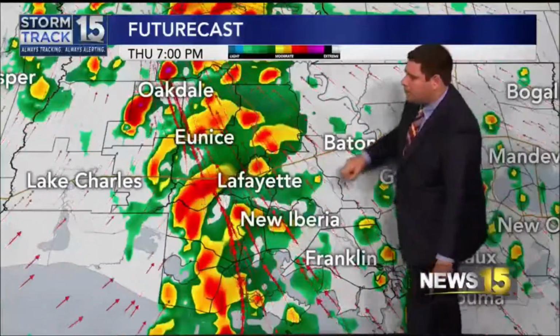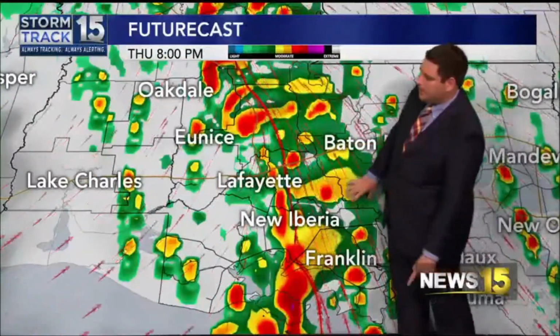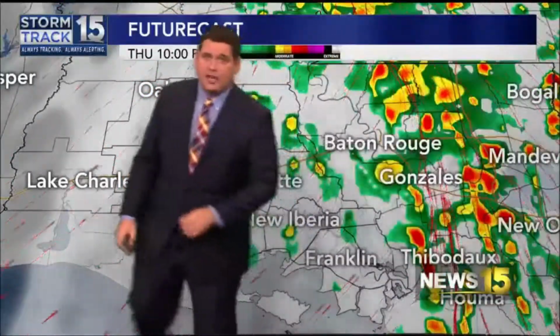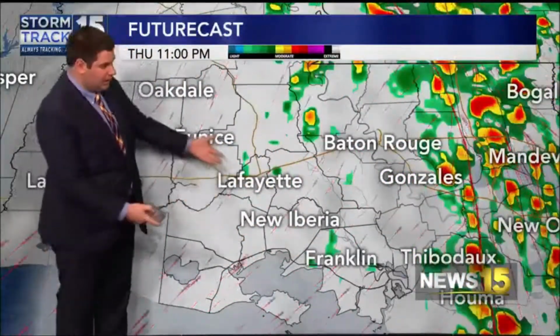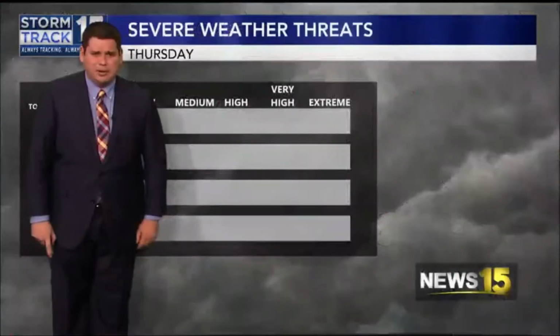By 7 o'clock, moving through Acadia Parish as well as Vermilion Parish, and continue to work its way towards the east. Lafayette Parish, Iberia Parish, and St. Mary and St. Martin Parish around 8 to 9 p.m. in the evening. This continues to work its way towards the east. By 11 o'clock, I think we're starting to dry things out here, and that cooler air starting to move into the area. Clouds will stick around, though, as we go into your Friday, I think partly cloudy conditions.